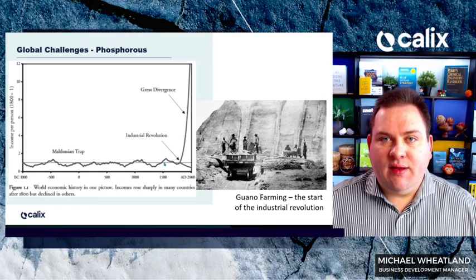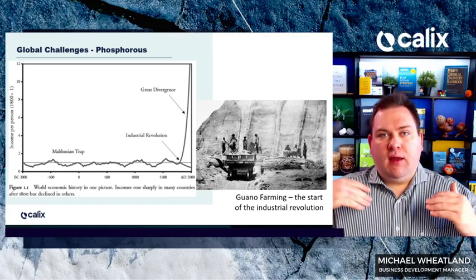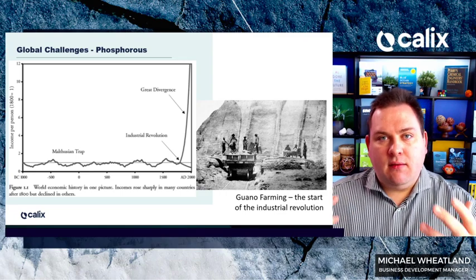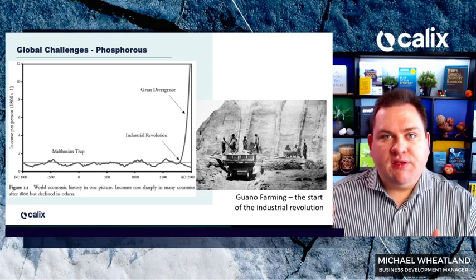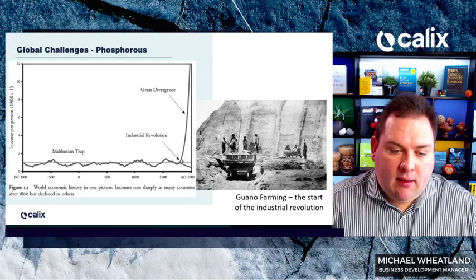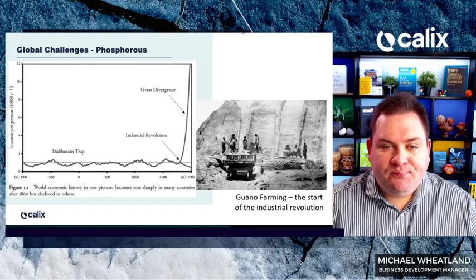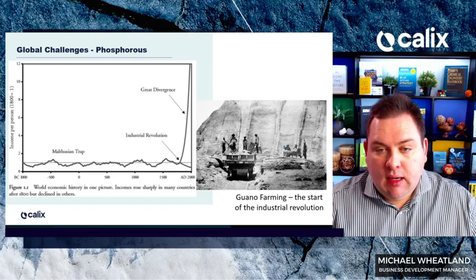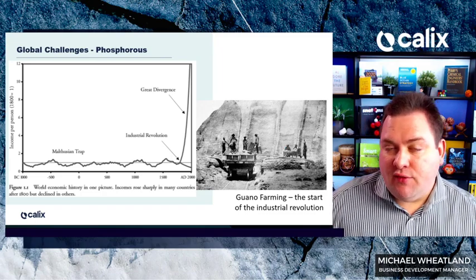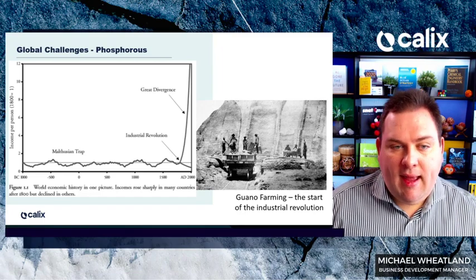This limit was really a function of the amount of nutrients that are in the soil. So they were able to get enough food, and then the population would increase, and all of a sudden, there's not enough food, and it would come down again. But come the Industrial Revolution, that all changed, and as you can see on the picture on the right there, phosphate mining played a significant role in that change.